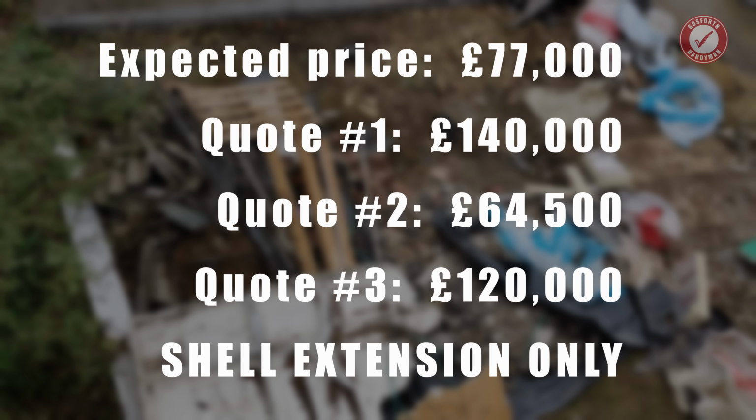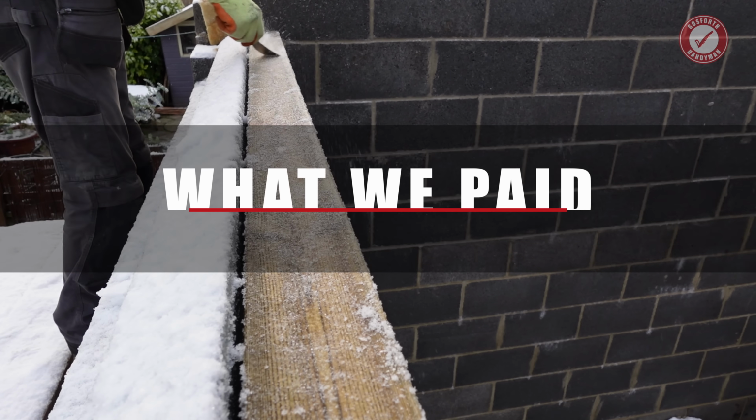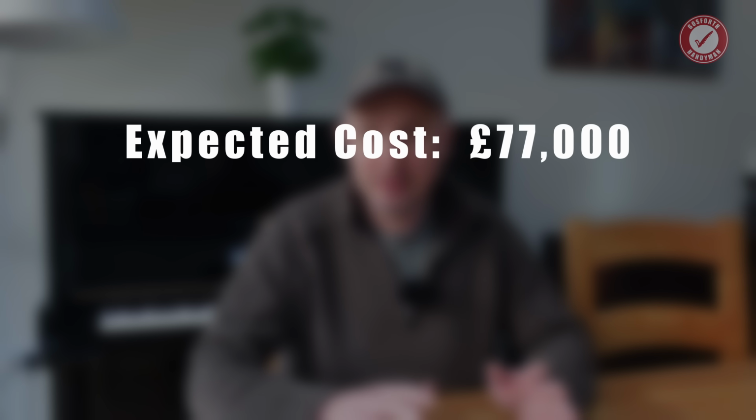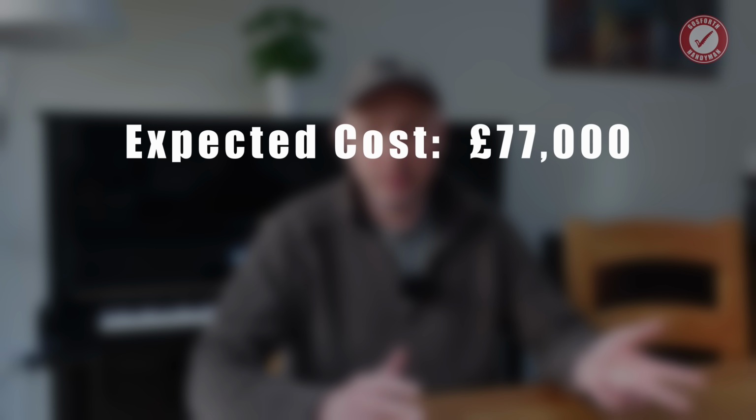So effectively, bare plastered walls, all the first and second fix electrics done, but no installation of bathroom or kitchen or finished flooring or anything like that. So with all of that in mind, and remember, we were expecting to pay around £77,000 for a bare shell extension. And quotes from builders were coming in from £64,000 to £140,000.